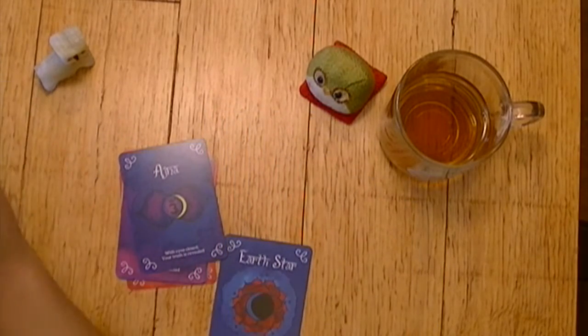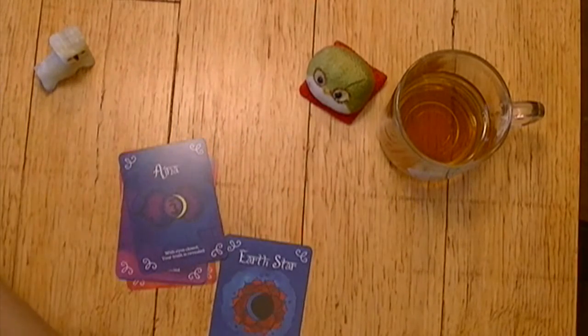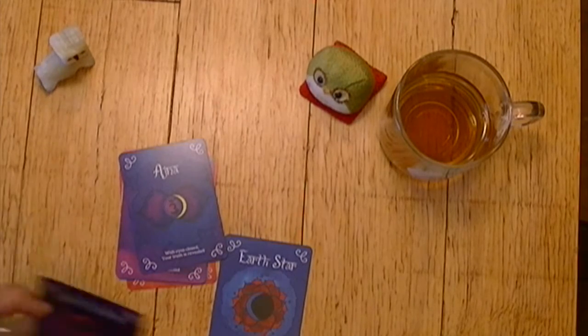I apologize, there's the fire alarm going off somewhere. There's a fire somewhere, I suppose.